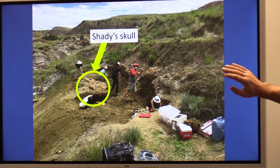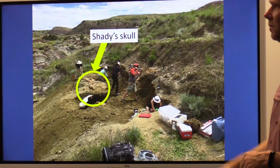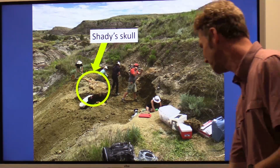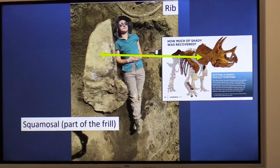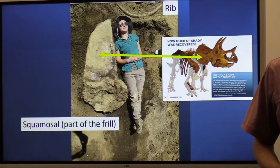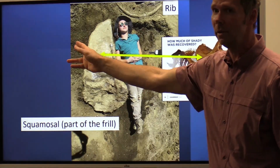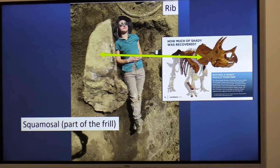We've really made a lot of progress over the last four years. As we continue cutting back into this wall, we find more and more. We eventually found, pretty close to where the skull was, the left part of the frill. This is the squamosal, which comes over off to this side. It's maybe a little less than a meter away from the skull, showing you where that is in relative position.